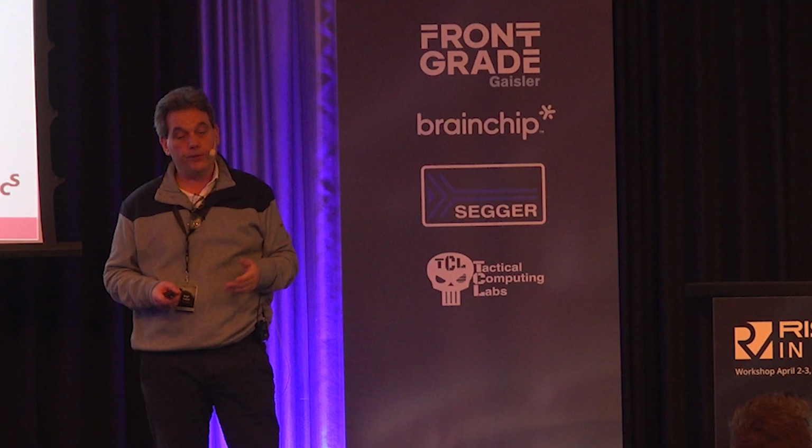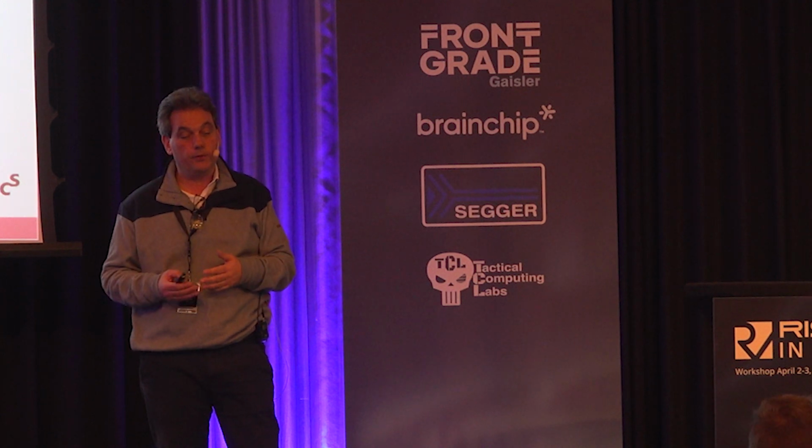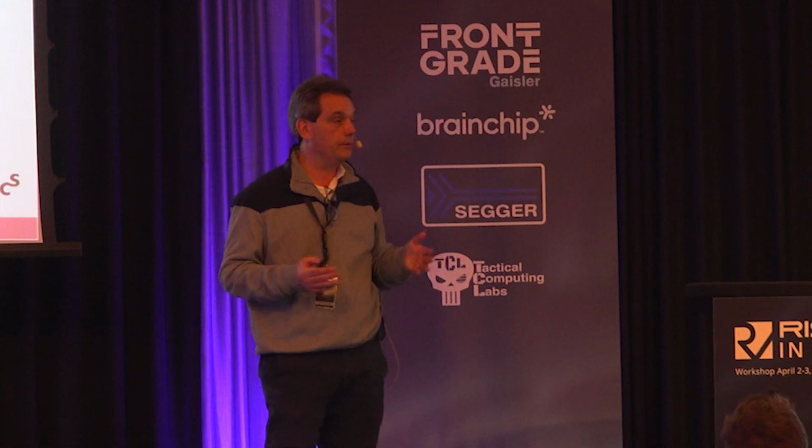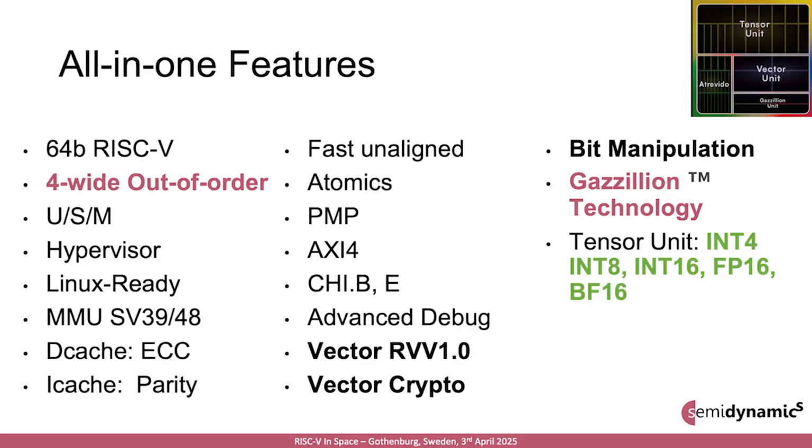So let me mention a few features about the RISC-V part, and about the Tensor unit. From a RISC-V point of view, we have a 4-wide out-of-order core. By the way, this morning we heard about a project from the EU. This one's better, I guarantee you. We have everything: user, supervisor, machine mode. We have hypervisor. It's Linux ready, so yes, this thing boots Linux. Of course, you don't have to. If you want to run in space with no Linux, I'm not forcing you, but you can. MMU, SV39 and 48, for those of you that know what it is. Yes, we do have ECC on the D cache. Yes, we have parity on the I cache. Fast, online, I mean, you read faster.